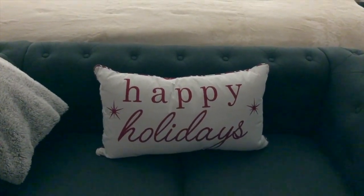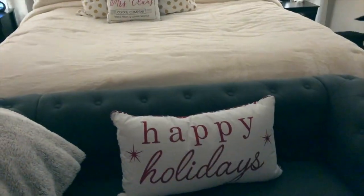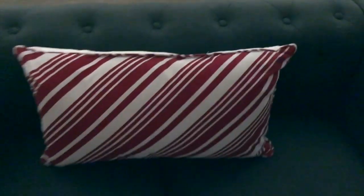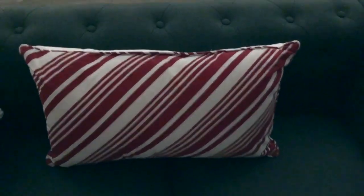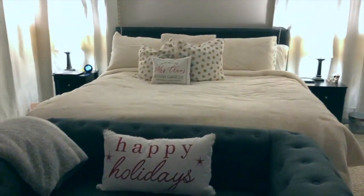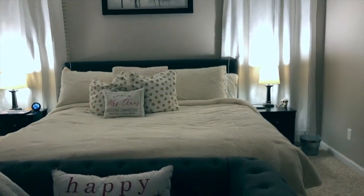And I found this pillow at Ross. So I just stuck it in here because Mrs. Claus kind of has some red in it. So I thought I'd bring in a little pop of color and not be so white in here. But that's that side of it, and then this side of it is just candy cane. You could turn it around if you wanted it that way, but I like it with the Happy Holidays on it. I thought it was really cute for this little couch in here. Tied it in a little bit nicely. So that's kind of where our bedroom is right now, with the Winter Wonderland.